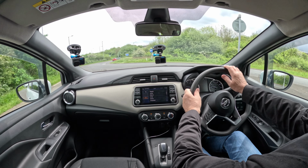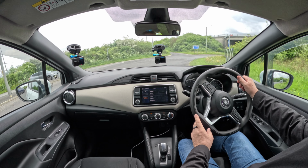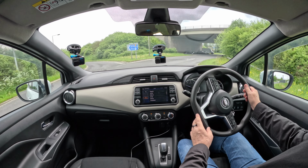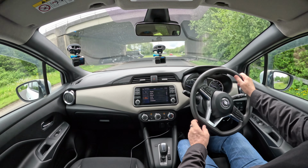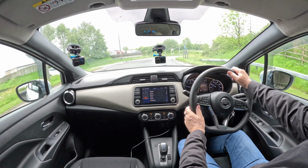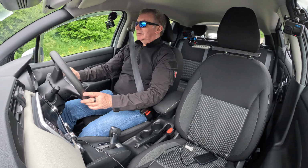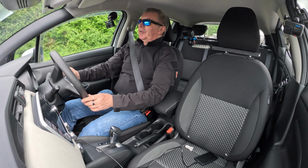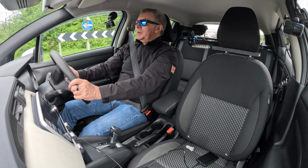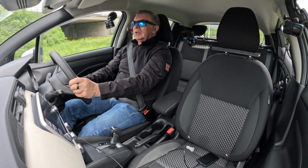JW there having a coffee, but unfortunately, nearly coming over the wrong side of the road. A bit of feedback from the tyres through the steering wheel.